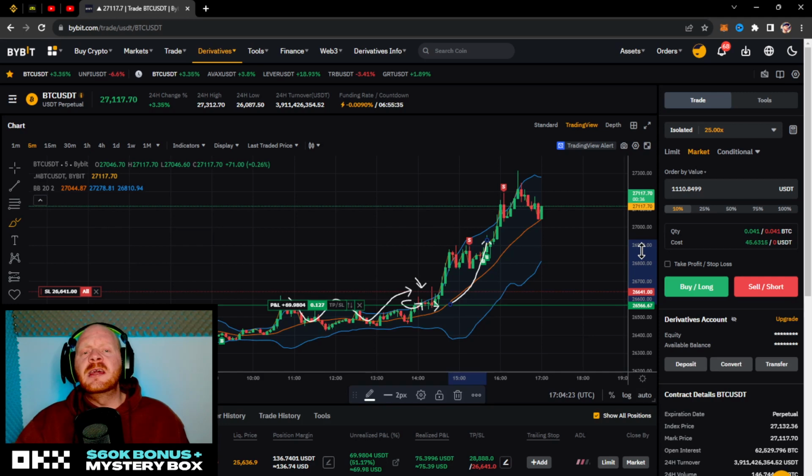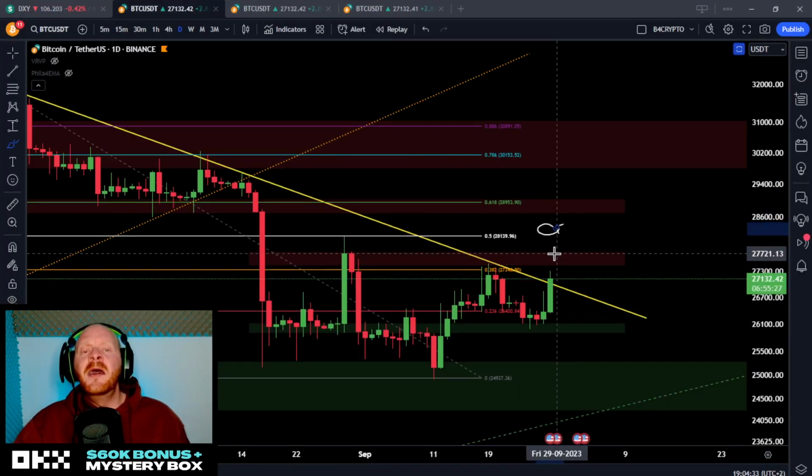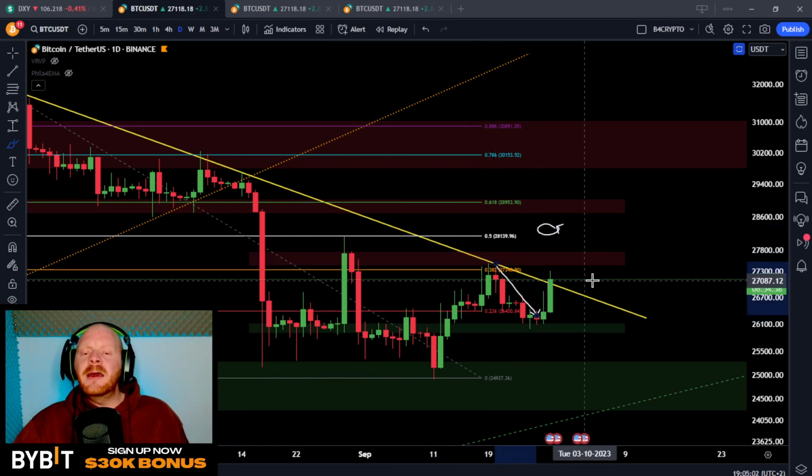So yes guys, this is really going to be important that Bitcoin forms a higher high, but we're going to keep an eye on the price movement of Bitcoin. But yes, overall it looks extremely bullish for Bitcoin because we didn't form only this falling wedge and also the break of this trend line.